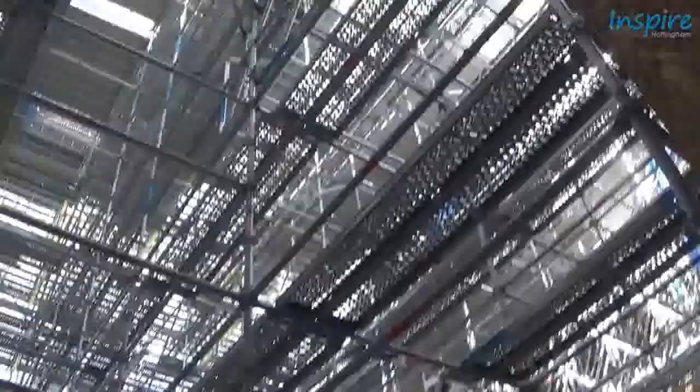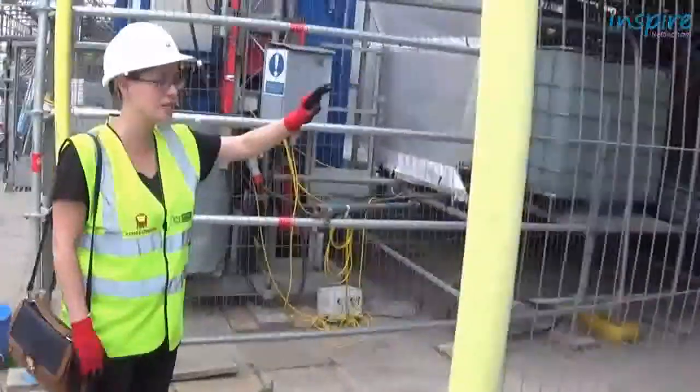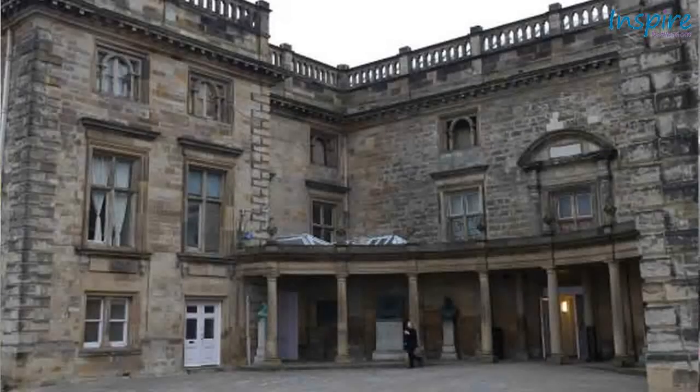The big scaffold, 16 feet. So it's hard to tell now with all this here, but this was the curved colonnade, kind of the main back entrance, with all the columns. What we're going to do is glaze that, so it will have glass on the outside of the columns going round, so it creates a new corridor.